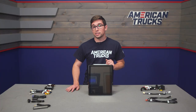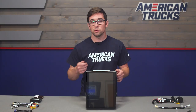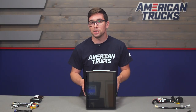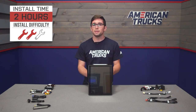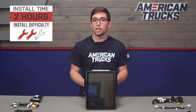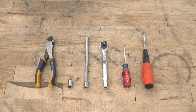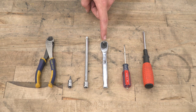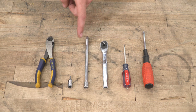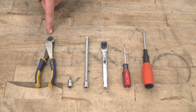One other thing I would like to mention is that depending on what screen your truck has from the factory, you may need to do a little bit of trimming of the stock bezel in order to get this fitted. Overall, it is a straightforward install, just a little bit time consuming. But with that, let's head over to the install bay and we'll show you how to get this done on your RAM. Tools required for this install include a Phillips head screwdriver, a flathead screwdriver, a ratchet, an extension, a T15 Torx bit, and a pair of diagonal cutters.